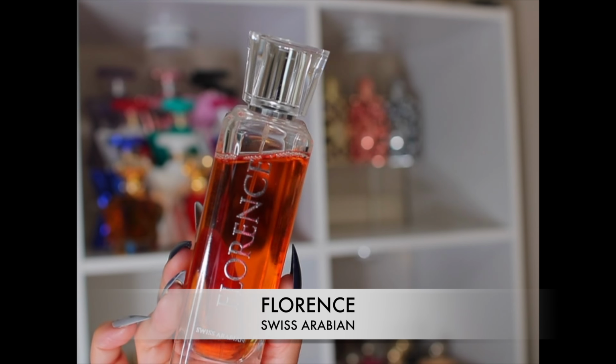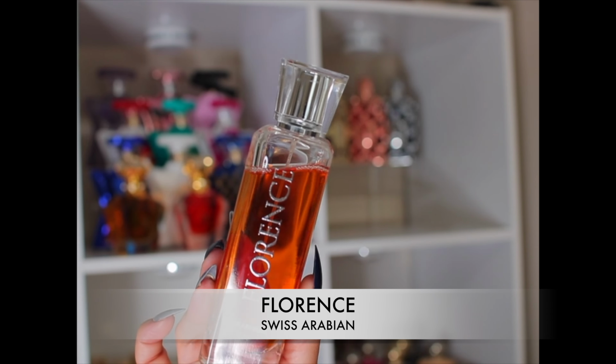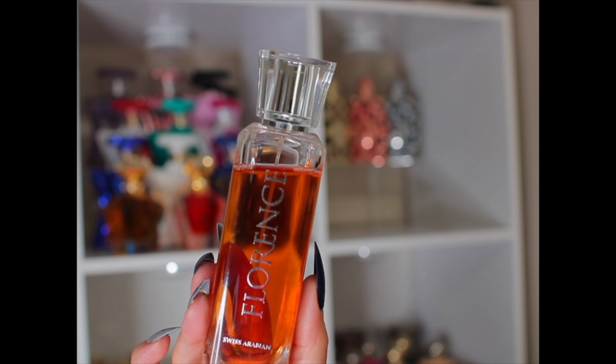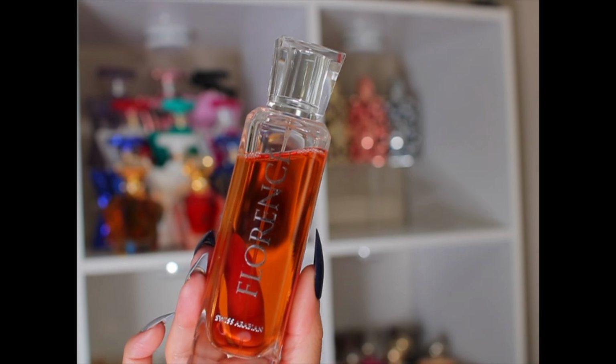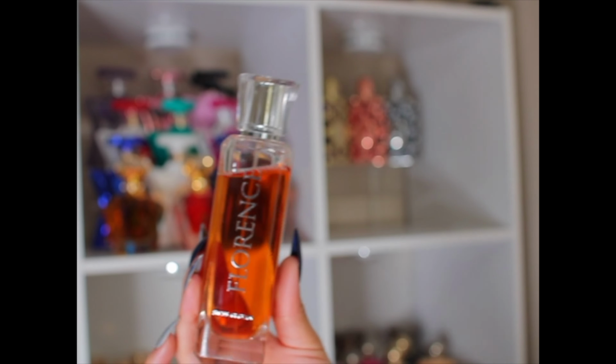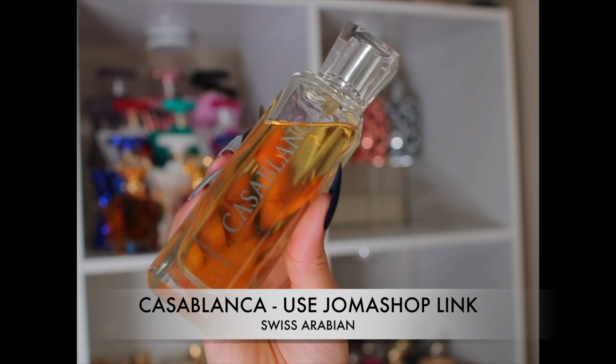This is Florence by Swiss Arabian. This one is a dupe for Roses Beneath, and they definitely do smell alike. I feel like Roses Beneath is way more long lasting than this, but the smells are pretty much identical, and this is way cheaper.